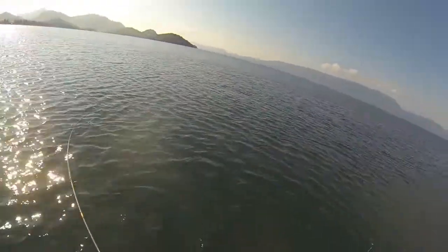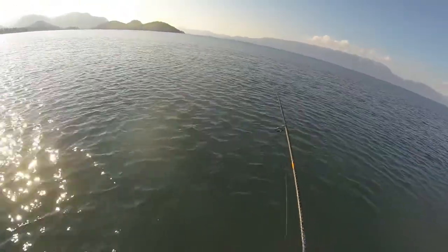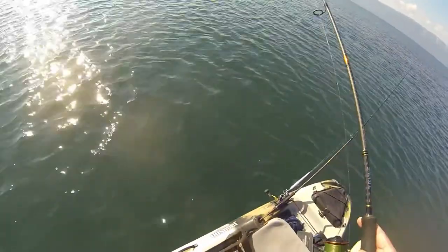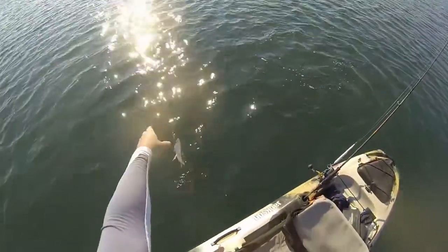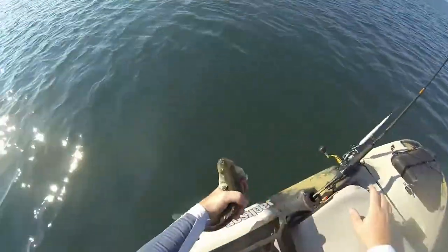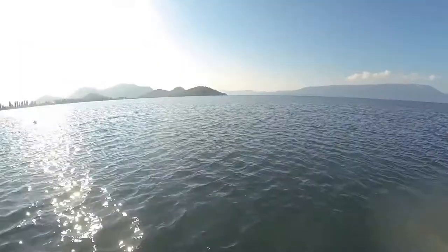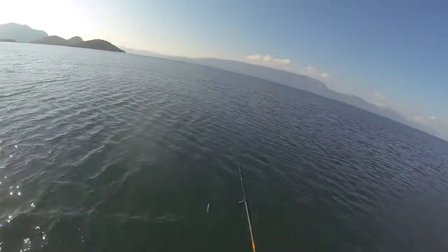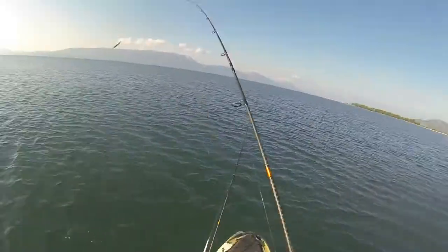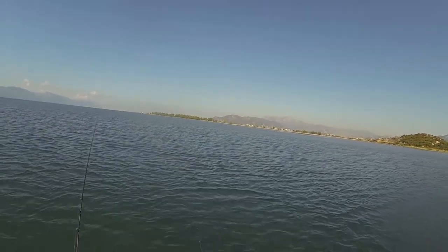Oh, here we go. As I said before, a good lure for this place. Oh, it's a sea bass. It's a better one, I guess. Oh, Jesus Christ. So this was fast. Two bites in two casts. So let's see if we just find the pattern here and if this lure is gonna change our day. Along this weed bed around here.